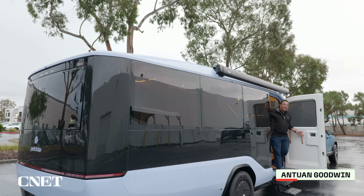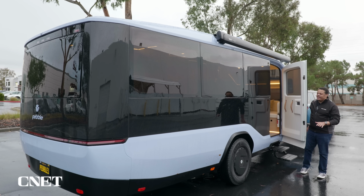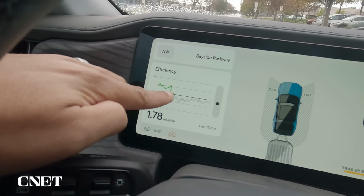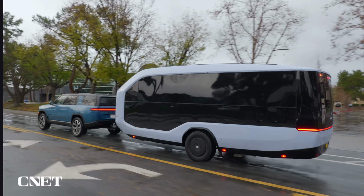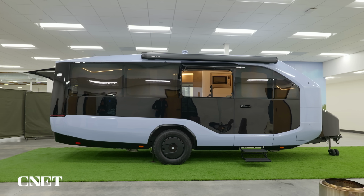Check it out, it's the Pebble Flow, the electric camper trailer that's looking to revolutionize this part of the industry. And since we've last seen it, it's undergone some pretty big changes. So let's take a closer look at this production intent model, see what's new, and get some real world towing experience.